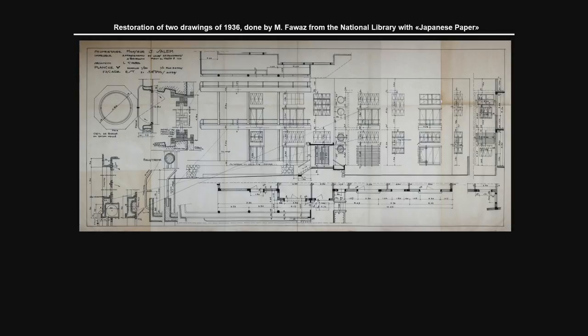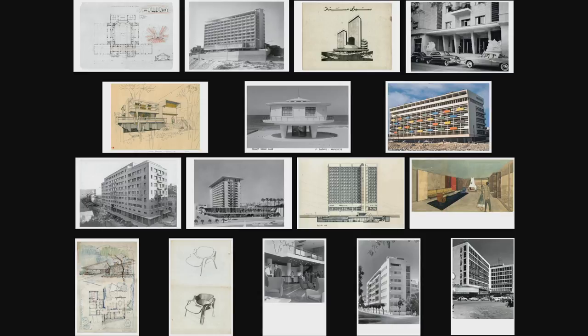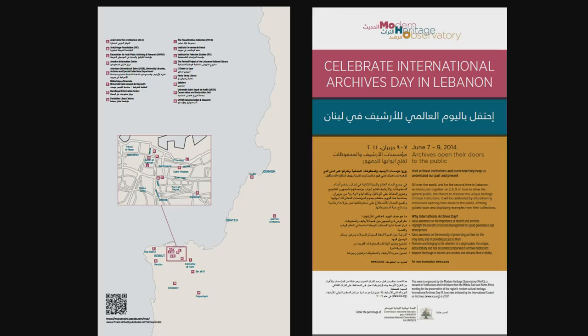This is the building where we did the exhibition, so we were very happy to have 2 of the drawings and exhibited them, a building of 1936. We produced a set of postcards for the occasion, 16 postcards showing a variety of things, from drawings to old photos and sketches and furniture. We are part of a larger world institution, which is the Archives ECAM, I think it's called. I can't remember. Claudine takes care of that.